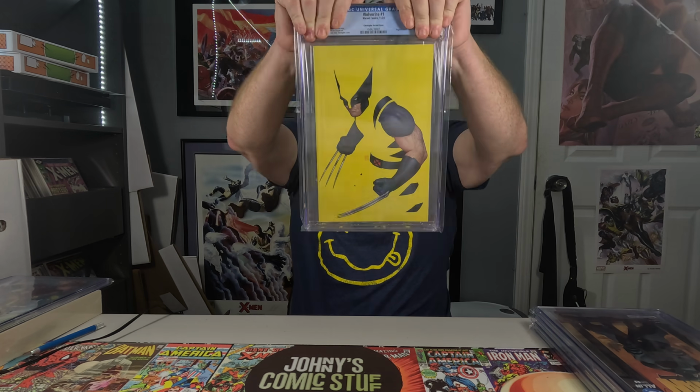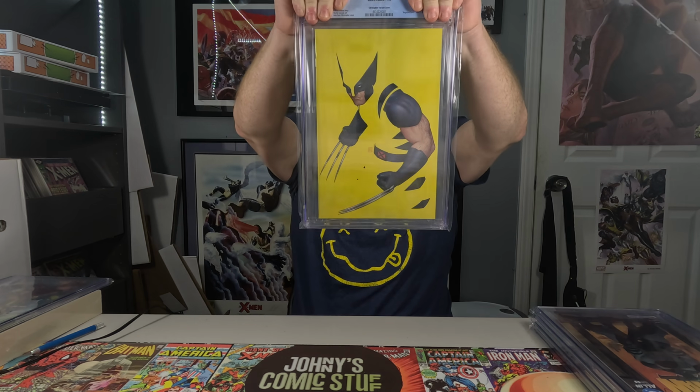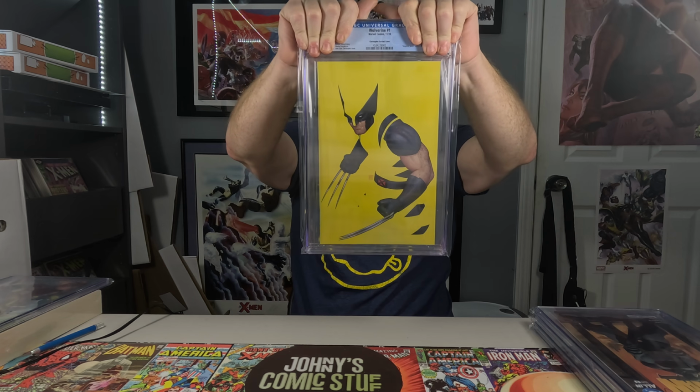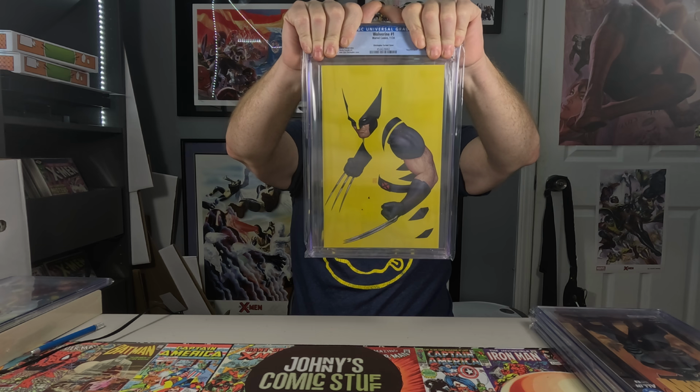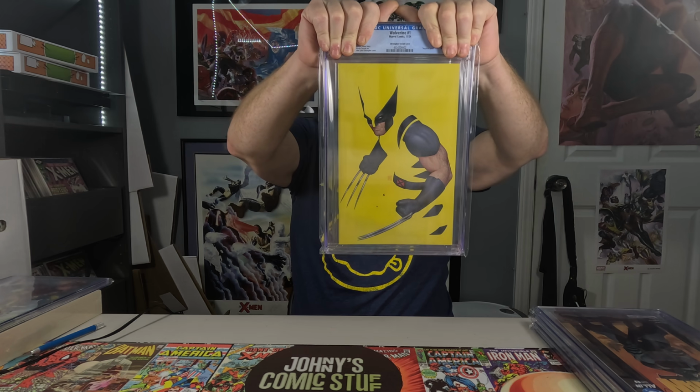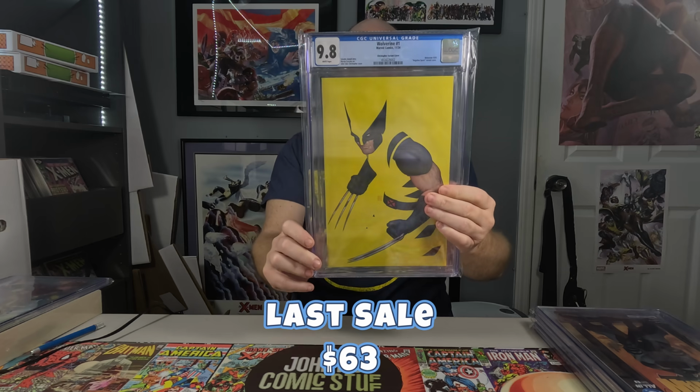Next up, the Christopher negative space variant Wolverine #1. Some of these I love, some of these I hate. I really like this one. I like the yellow a lot. It's a really, you know, his art style's, but I do like the yellow. The yellow really pops. So 9.8 white pages.